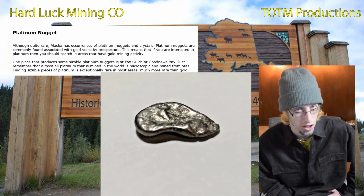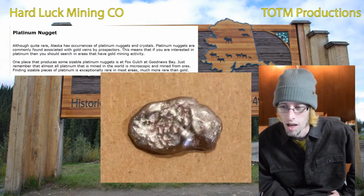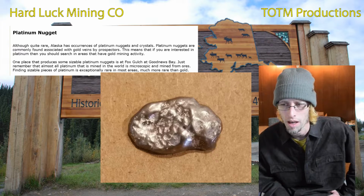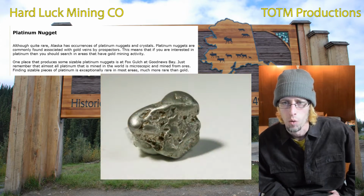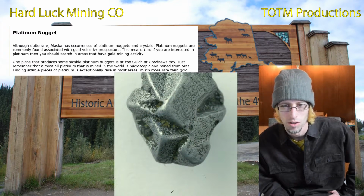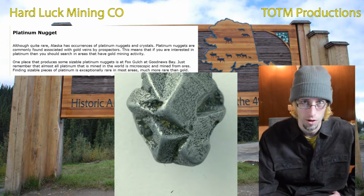But you should actually queue in on any known platinum nugget in the region that you're in. Talk to clubs, talk to anybody else that might be mine owners, see if you can't find a better spot if you're not finding any. But one place that does produce them is Fox Gulch at Good News Bay. Just remember that almost all of it is microscopically mined from ore. So finding a big old piece like that's still pretty rare, although it does happen.